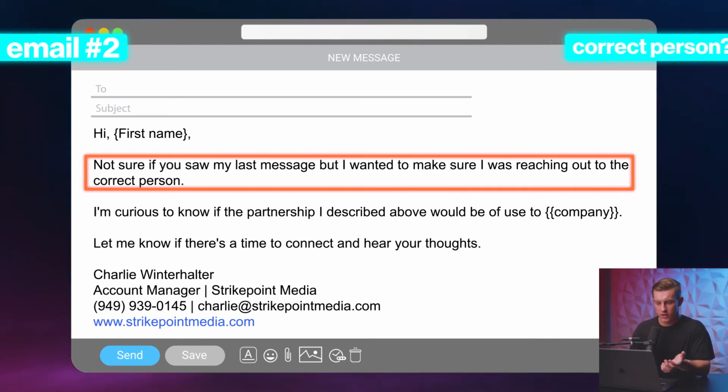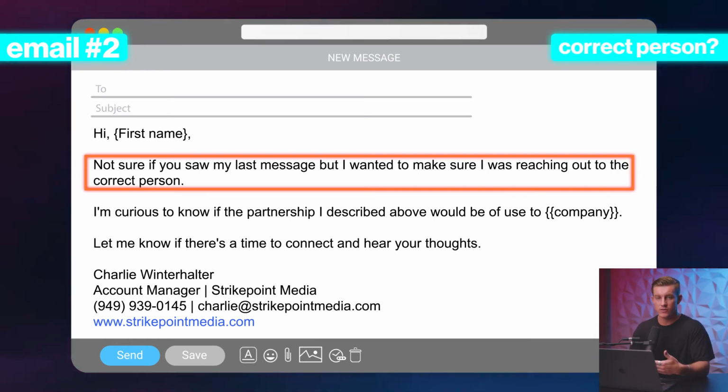Oftentimes, companies can be large and there's a million different people handling a million different things. You want to make sure that your message is getting sent to a person that it's going to hold value with. John might not be the right contact, but he might know the right contact. And you don't see this, but he might be forwarding your email to someone who's going to then be reaching out to you to hear more about your services.